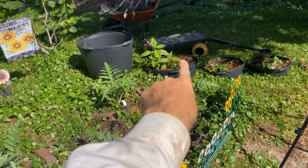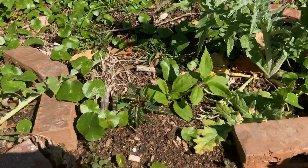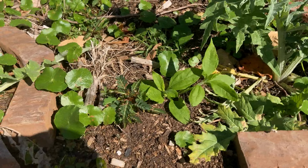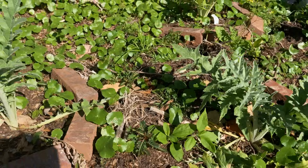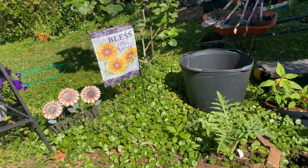And if you look down here close, you can see right next to this green globe artichoke, there's a sunchoke growing. In fact, we're going to come to the end of this video, we're going to dig that very sunchoke up, and I'll show you the tuber that's at the base of it that it's growing from. There's also, if I step in here a little bit closer, another one right there. That is a sunchoke volunteering from last year's tubers, which I tried to get as much as I could. I know I didn't.